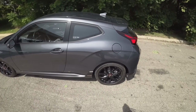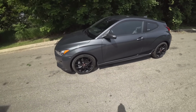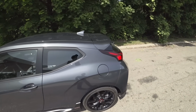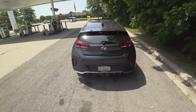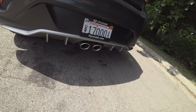We've got some cool little turbo badging on the sides here, and I think overall a pretty neat looking car. I definitely prefer this to the look of the original Veloster. We've been talking about a sportier roof line and everything, and this definitely has a neat look from the rear end. It's kind of squat, hunkered down with this diffuser, and these are actually real center dual exhaust tips, which is pretty cool.